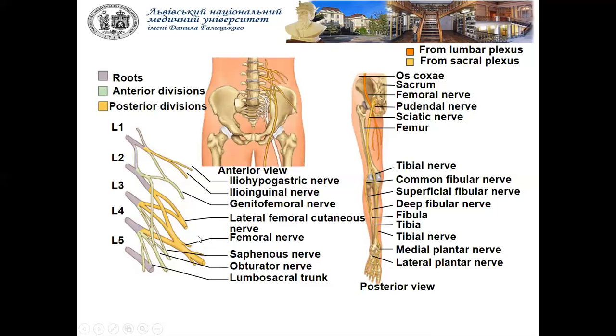And I forgot about the obturator nerve. This one, the obturator nerve, nervus obturatorius. It's a branch of the lumbar plexus too. The obturator nerve innervates the muscles of the obturator region. Which muscles? The adductor muscles: musculus adductor longus, brevis, magnus, musculus pectineus, and musculus gracilis. Five muscles, the adductor muscles here, right?